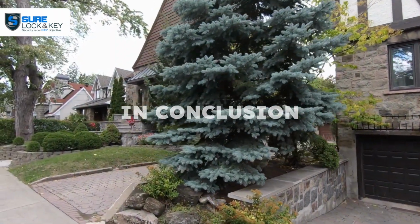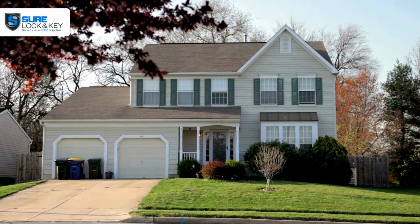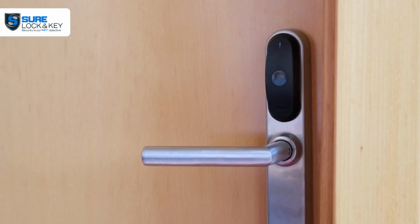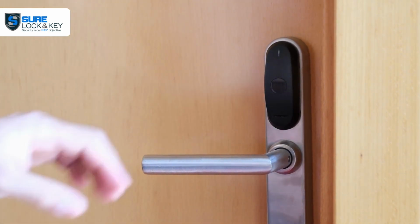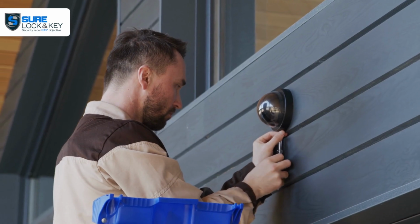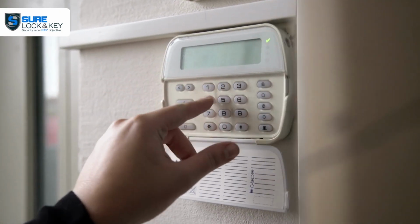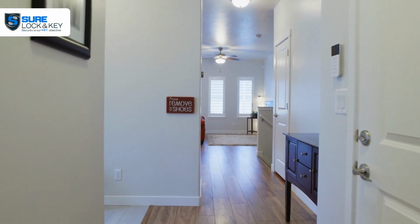In conclusion, a professional locksmith can greatly enhance your home security in 3 fundamental ways: by installing keyless access systems, security camera systems, and burglar alarm systems. These advanced measures offer convenience, surveillance, and an extra layer of protection, ensuring that your home remains a safe haven for you and your loved ones.